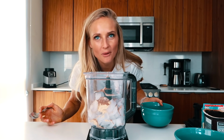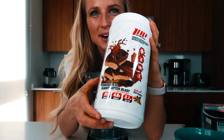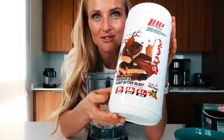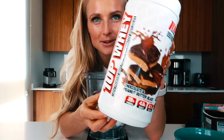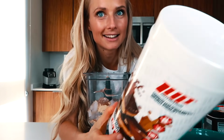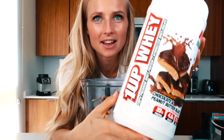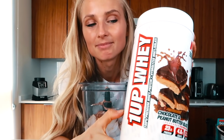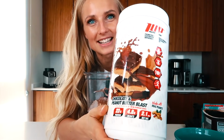Oh my God. We forgot the most important thing, the protein powder. I'm using the chocolate peanut butter blast. This is my absolute favorite protein powder to do anything chocolatey. I also bake with it. You can check out my baking. Ooh, I need to calm down a little bit. I think I'm very excited about this ice cream. I also use it for my baking videos, recipes. So you can check those other videos out on this channel as well.